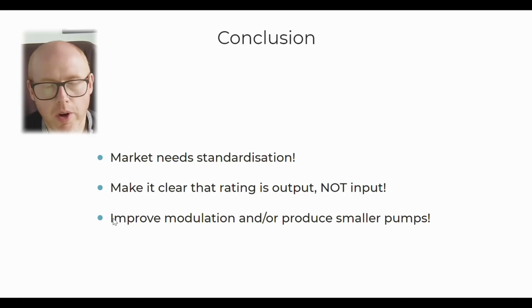And then a final one is potentially, as the market matures and these heat pumps become more developed, they'll improve the modulation ratio, or they will be producing smaller pumps. Because as you can quickly see, I'm in a detached 4-bed house. It's not a mansion, it's not tiny, it's just an average size, 140 square meters, if that means anything to you for reference out there.